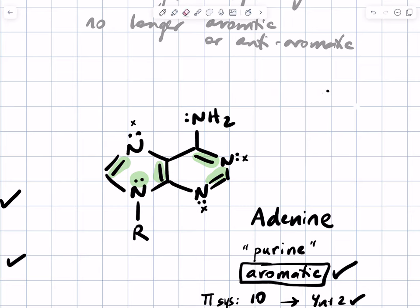What about the nitrogen up top? It is not part of the ring. It can participate in resonance. You would expect this nitrogen to be sp2 hybridized so that the lone pair could be in a p orbital so that it could participate in resonance. Does that resonance impact the aromaticity of the ring? No.